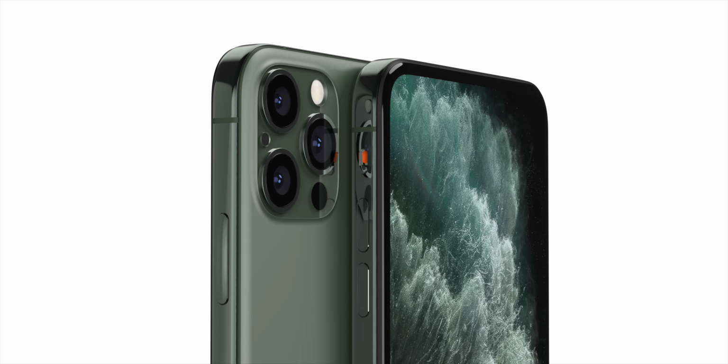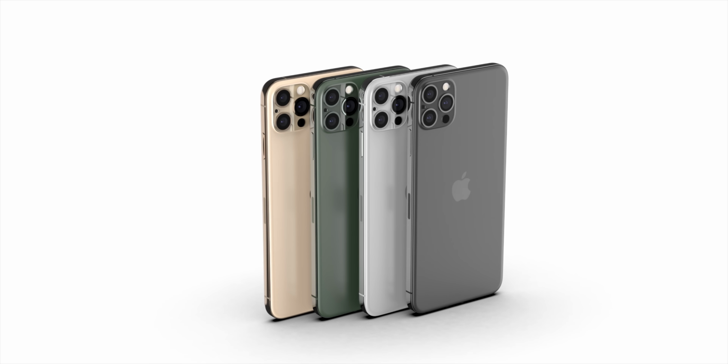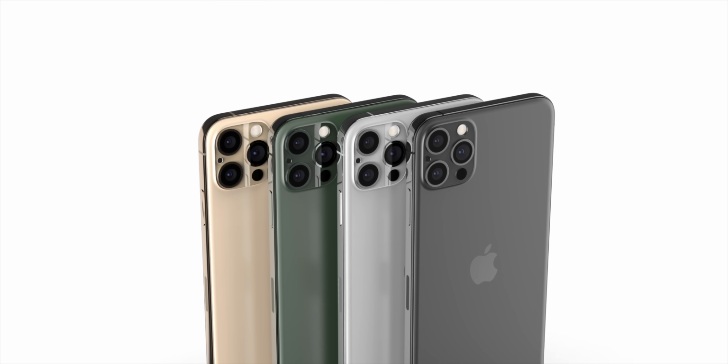So we'll be adjusting this as time goes on as we hear more rumors. And what you're seeing on the back there is the fourth camera for time of flight. The 2020 iPhones are getting that rear sensing 3D camera, so a time of flight sensor on the back only makes sense, and we added that.